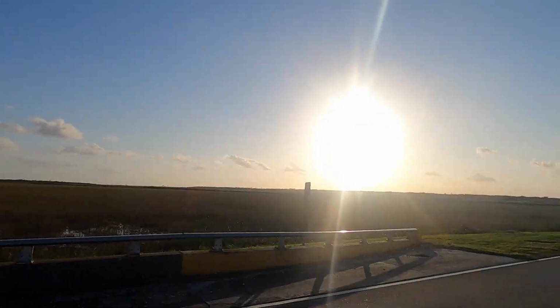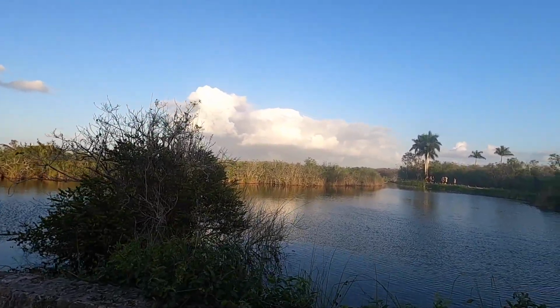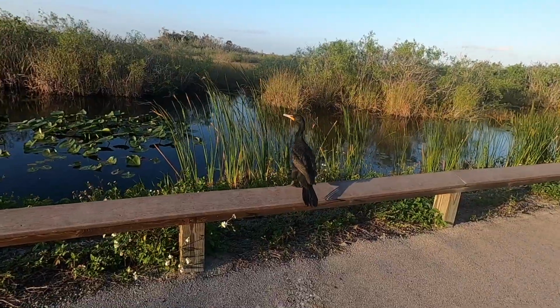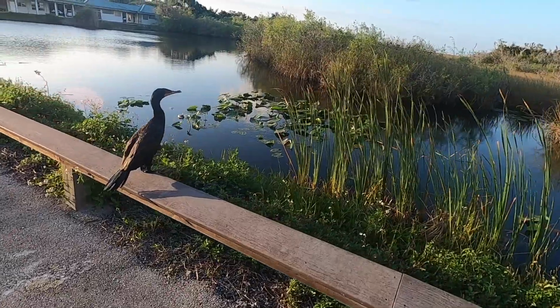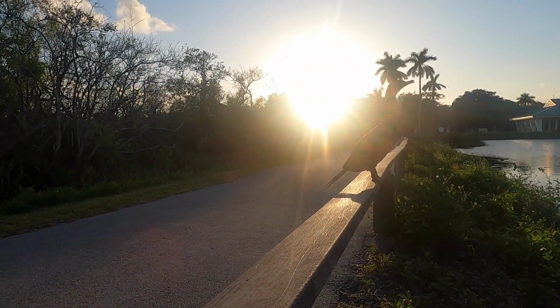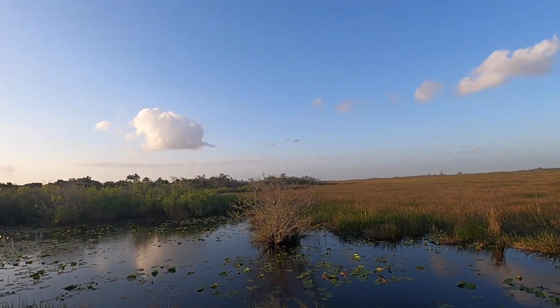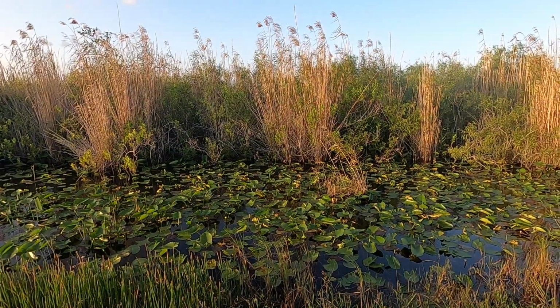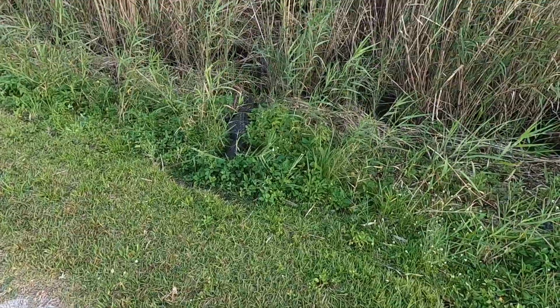Heading back to the camp now, gonna relax, chill out, and make some dinner in a little bit. Before actually going back to the campground, we decided to stop at the Anhinga Trail because it's right there, and why not take a quick little stroll. Here's the bird which gives the trail its name. One thing I observed is that in later hours of the day, after the morning time, you do not see nearly as many vultures messing around with cars in the parking lot.